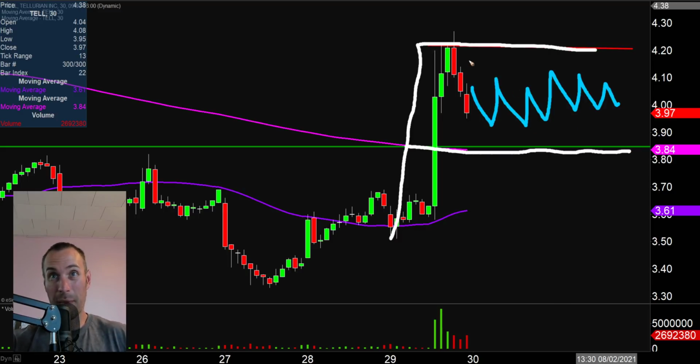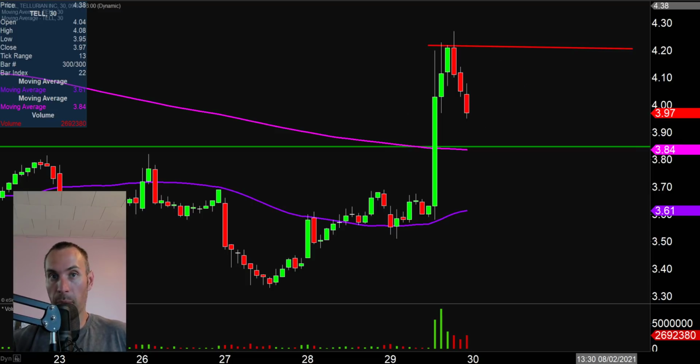So that's always possible that maybe none of these areas gets tested. It's just kind of choppiness, which isn't a bad thing because from a pattern development standpoint, you'd have a bull flag at that point. So we'll see how it goes on Friday.